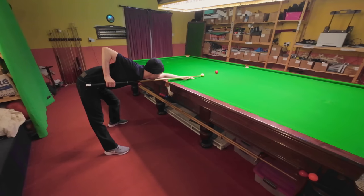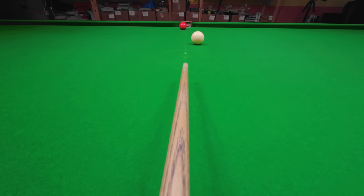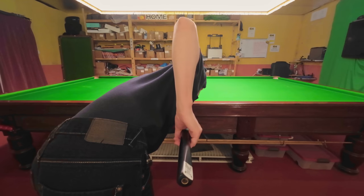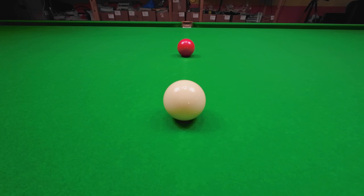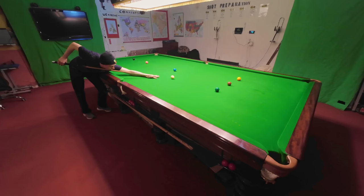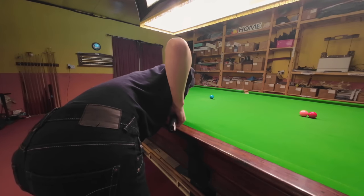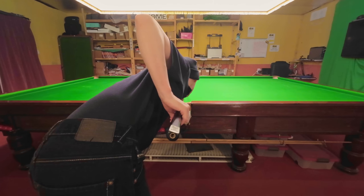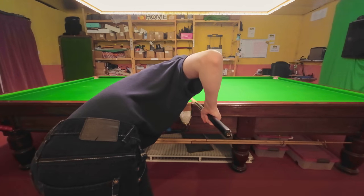So here's how it works. To avoid pulling the cue around your body and striking the white at an angle, make sure your body's in the right position to get your cue arm straight or just this side of vertical. You don't want it tucking into your body and causing you to cue across the ball. Surprisingly, considering this was quite awkward, I have been able to keep it the same on most shots, which has been really helpful because I've been really struggling with cueing across the ball because I've been pulling it around my body, and this has completely stopped that.